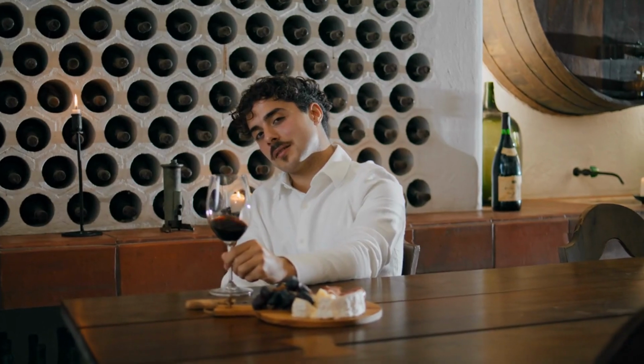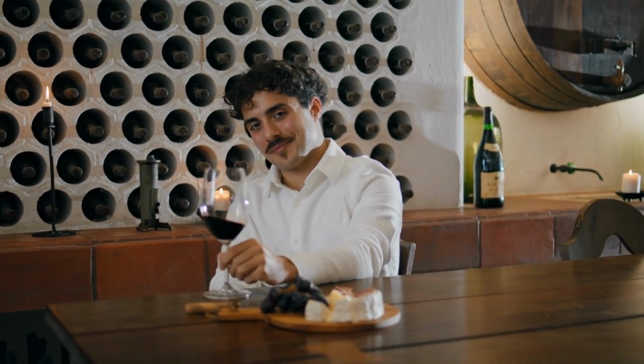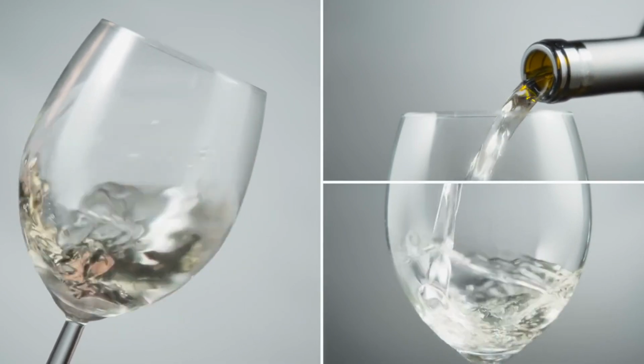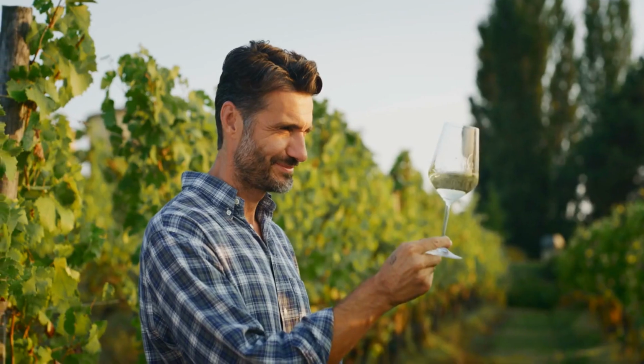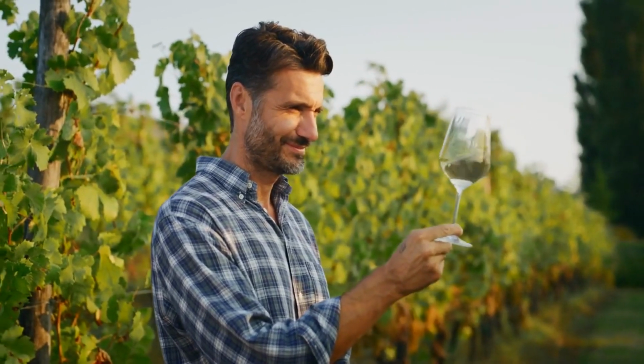It's important to remember that developing your ability to smell and taste wine takes time and practice. There's no need to rush or feel pressured to identify every nuance. The goal is to enhance your awareness and enjoyment. Over time, you'll find it easier to notice patterns and connect what you smell and taste with what you enjoy in a wine.